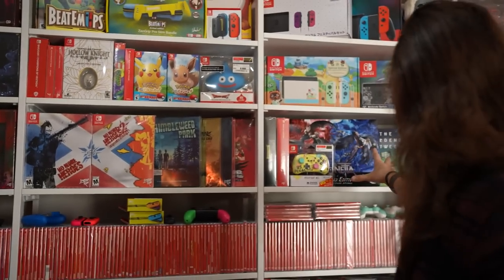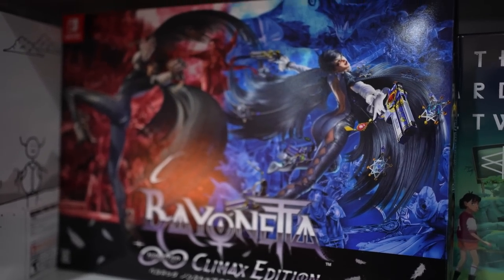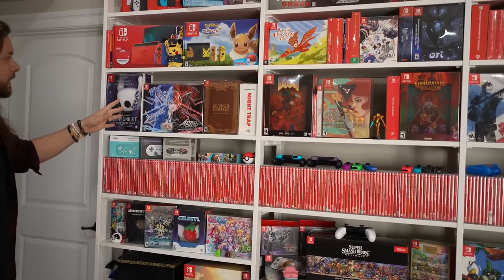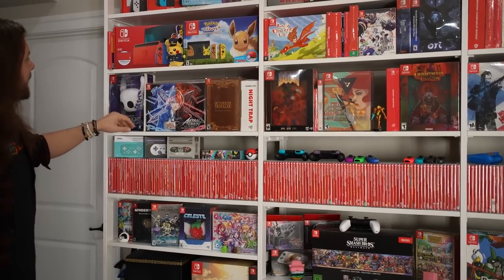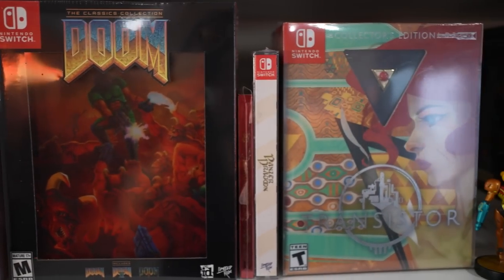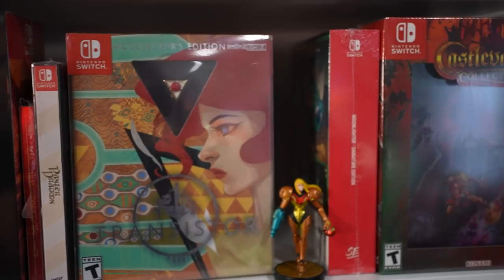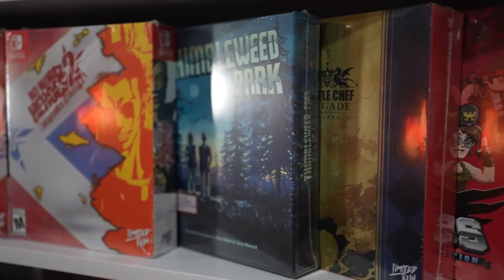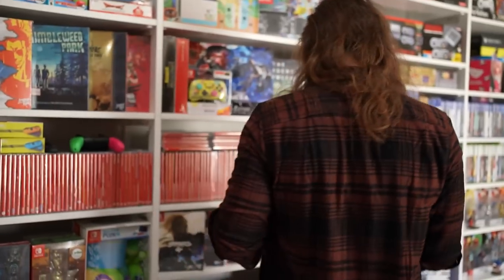And then some really cool collectible stuff. I love the Bayonetta and Astral Chain collector editions. I like that they look the same. They look really cool. Then I have a ton of limited run stuff. For a while, I was collecting every limited run thing I could, and then I just stopped because it got kind of ridiculous. And as well as limited run, I also have every super rare game.